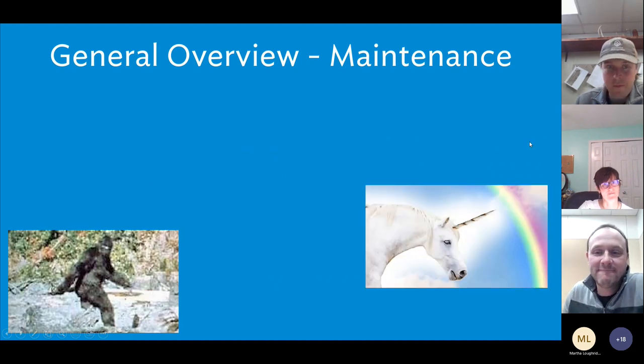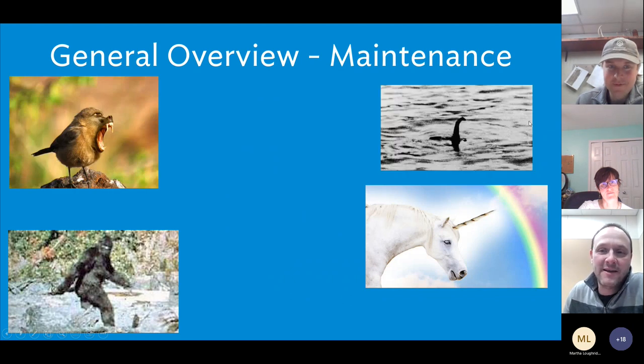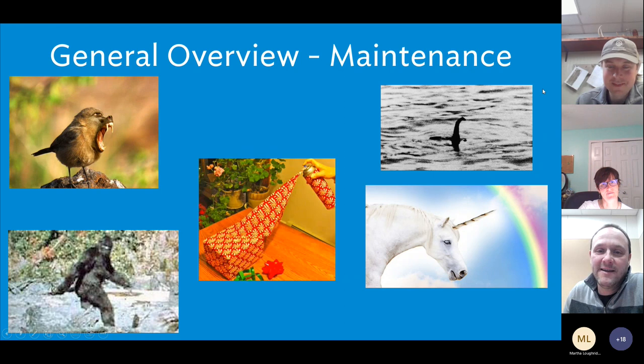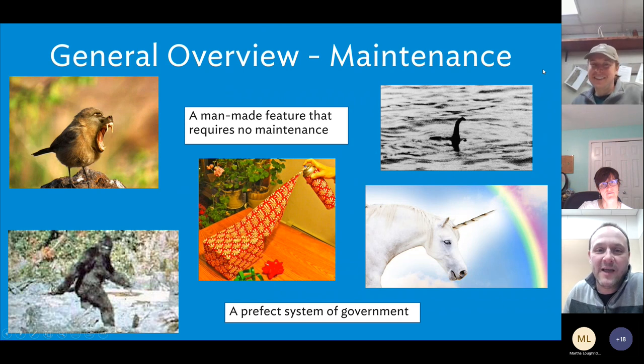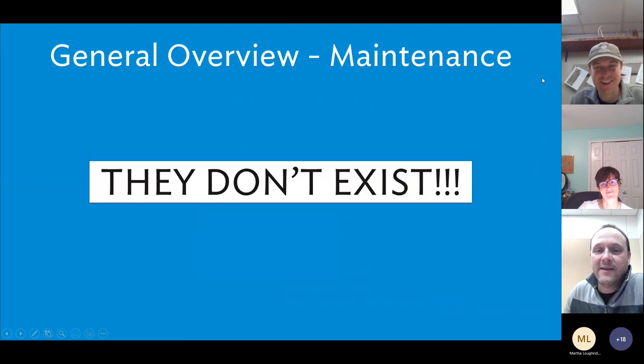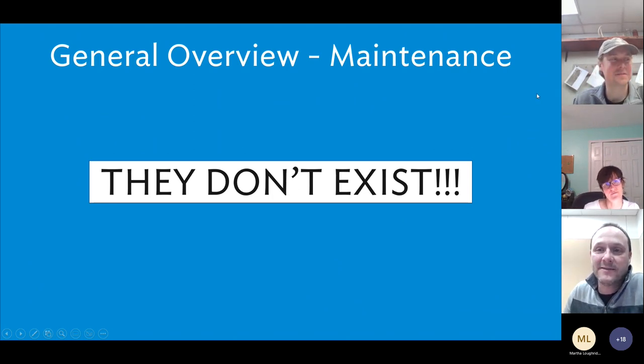Bigfoot, unicorns, a baboon bird, Nessie, spray-on wrapping paper, a perfect system of government, and a man-made feature that requires no maintenance whatsoever. The answer is they don't exist. None of those things exist, especially the baboon bird and the fact that I don't know of any man-made feature that does not require maintenance.